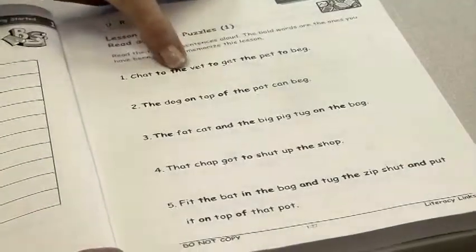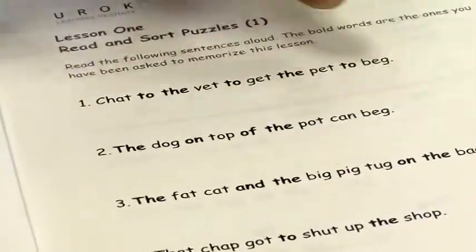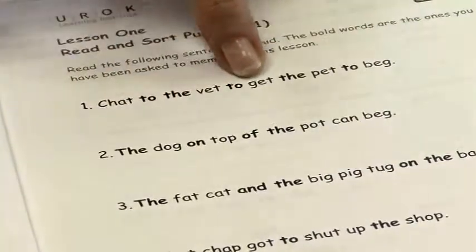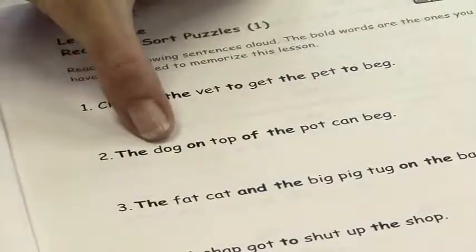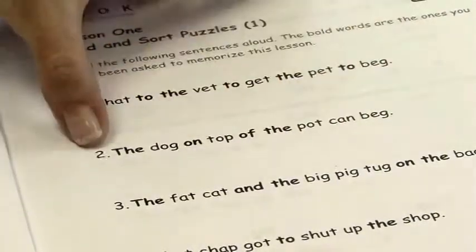Chat to the vet to get the pet to beg. A little faster. Chat to the vet to get the pet to beg. Excellent. Okay, next sentence. The dog on top of the pot can beg. Excellent. And we would continue on with all of the sentences. We want them to start to sound like they are actually reading more fluently. So repetition, again, remember that going over it again is important. Feel free to have them reread to build some fluency with that.